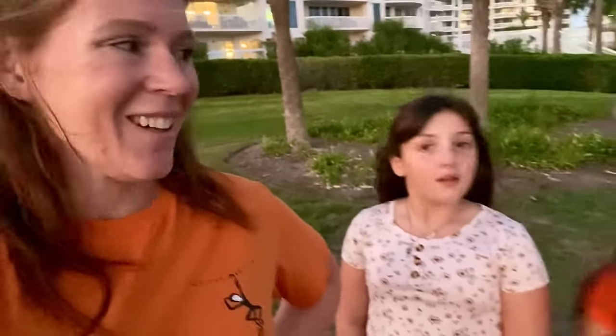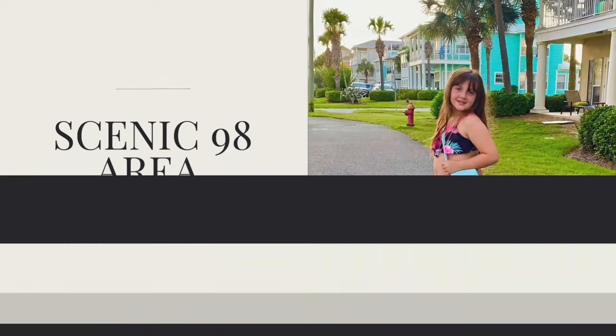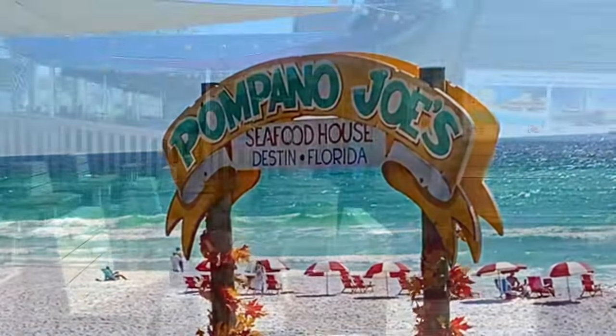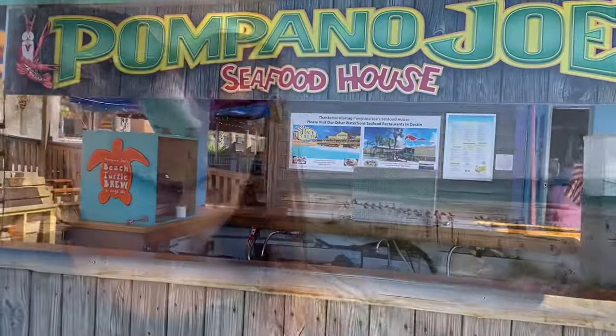You can walk to some restaurants. There is Pompano Joe's, Crab Trap, some smaller restaurants, Dave's, something about Dave. Red Lobster? No, Red Lobster isn't for a long time. Scenic 98 area is very walkable.